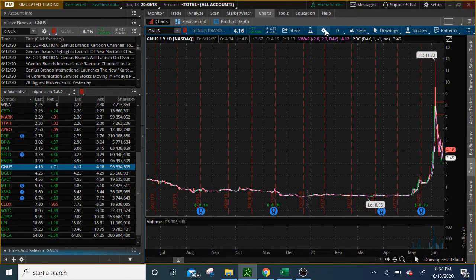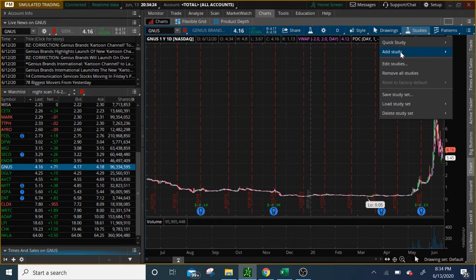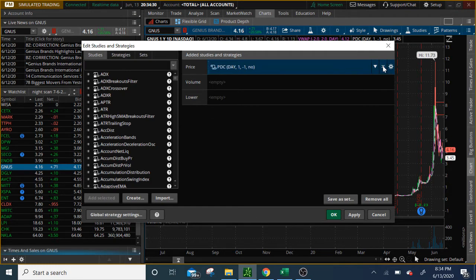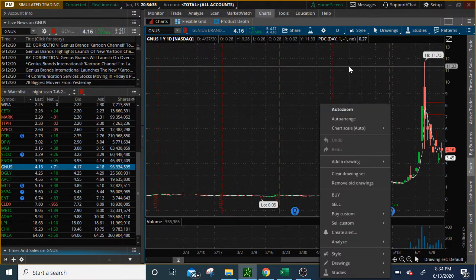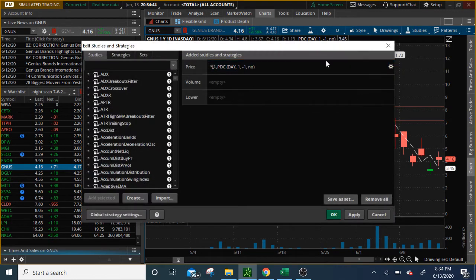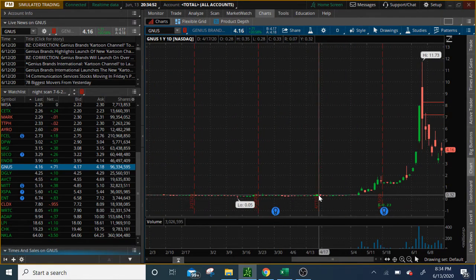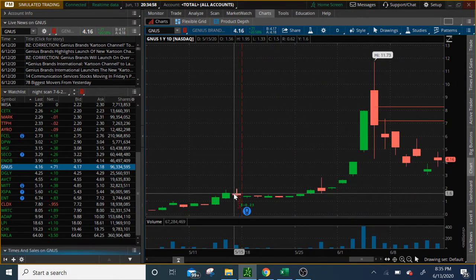Let me take away VWAP for a second. Alright, now you can see the chart a little better. Let me take off the green red mark. Apply. Alright. So yeah, this went from 32 cents to $11.73.